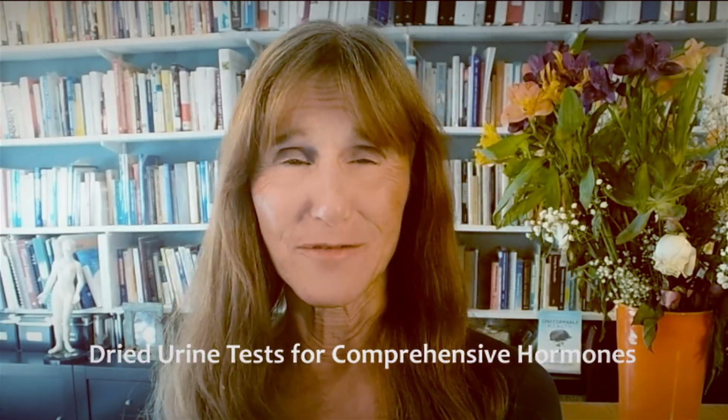The last one is the one that I use most commonly, which is the Dutch test, the dried urine test for comprehensive hormones. There's a company called Precision Analyticals that does it. Meridian Valley does it. There might be other labs that I don't know, but I've been using the Precision Analyticals one for a long time. Meridian Valley also has a 24-hour, but it mostly tests the other steroid hormones like the estrogens, progesterones, etc., and it's a great test as well.